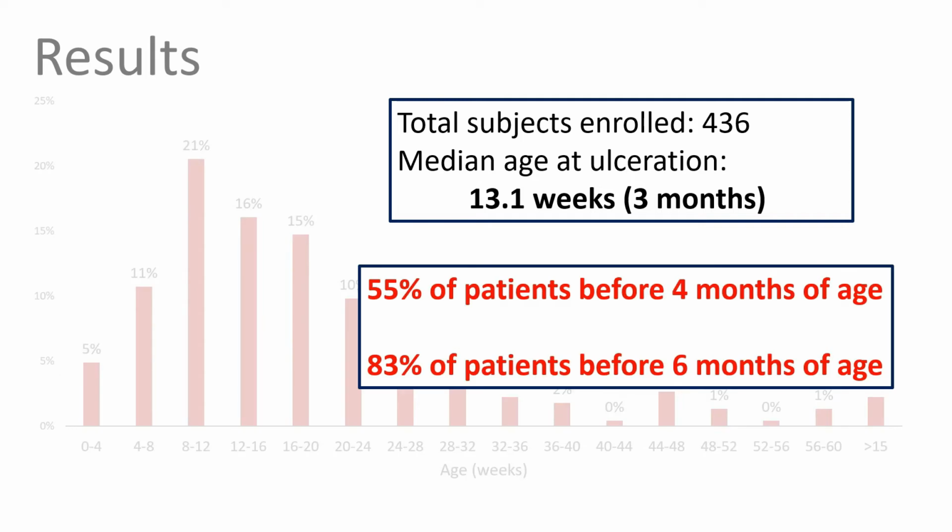A little bit over half of ulcerations happened before 4 months of age, and over 80% of the ulcerations happened before 6 months of age. And this is very important so we can educate parents and caregivers better on when is the highest risk of ulceration in these patients.